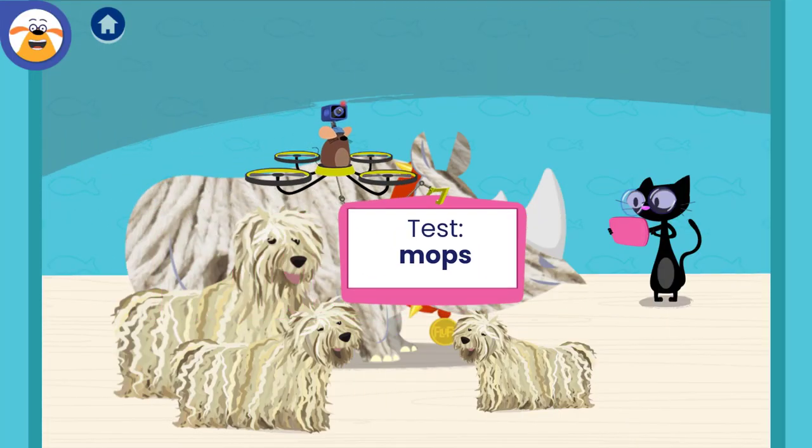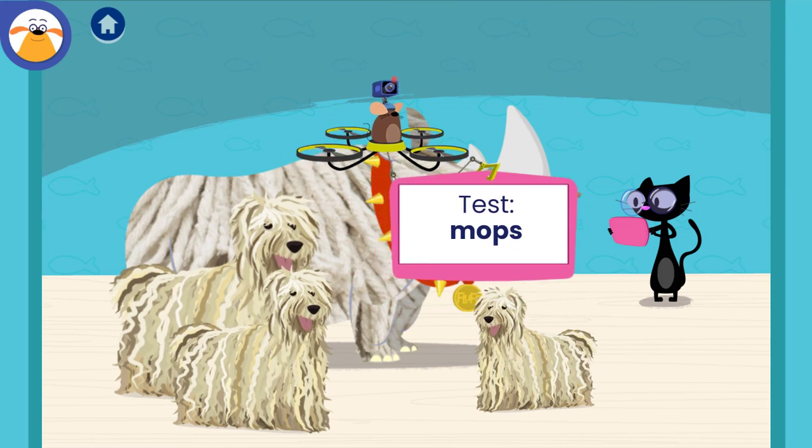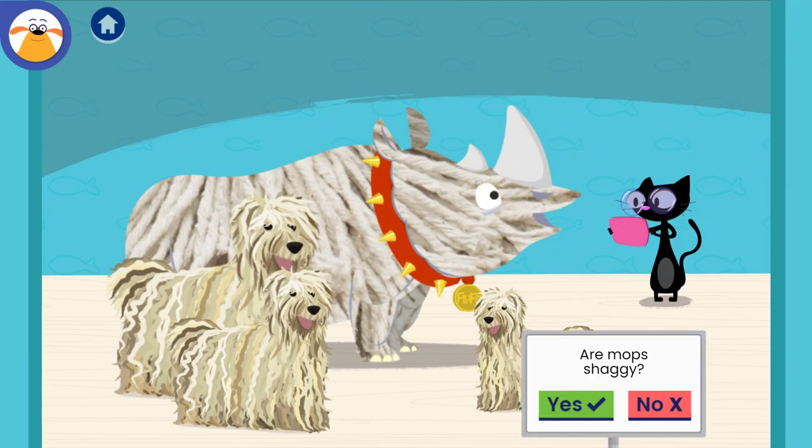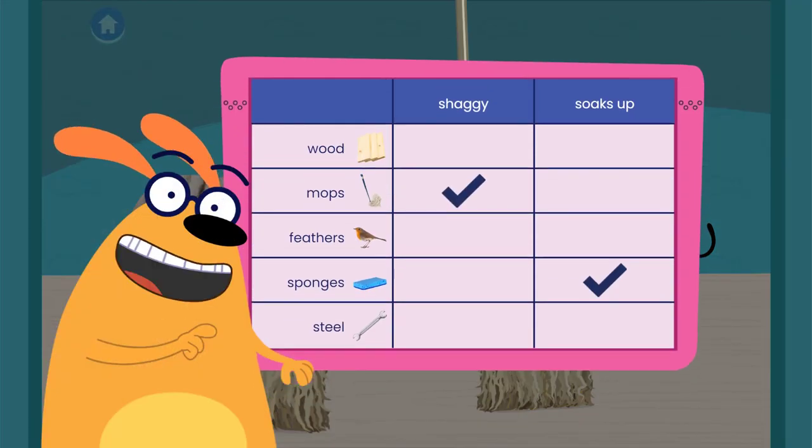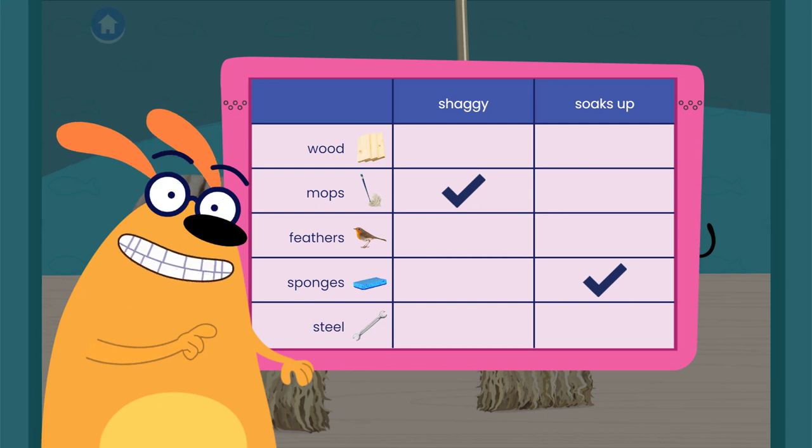Let's do our first test. Are mops shaggy? Tap the button to document what happened. You found out that mops are shaggy. Awesome documenting skills. Your chart is filling up with results from all your tests.